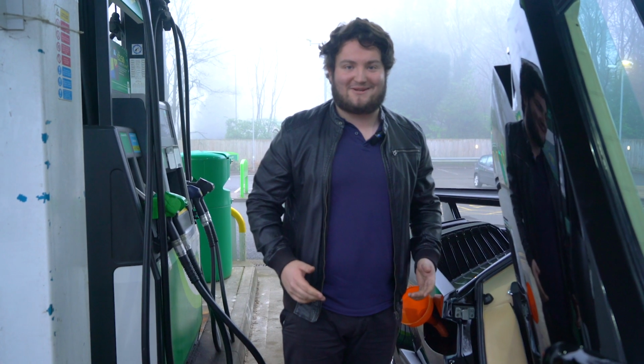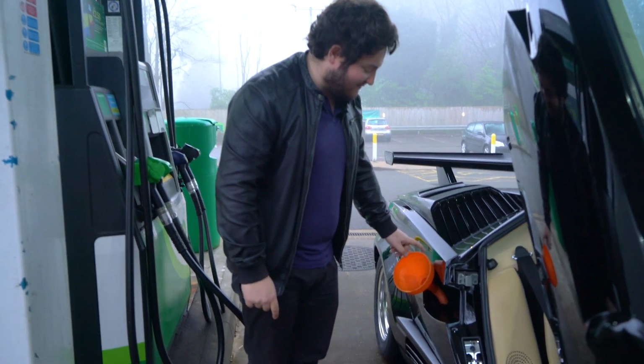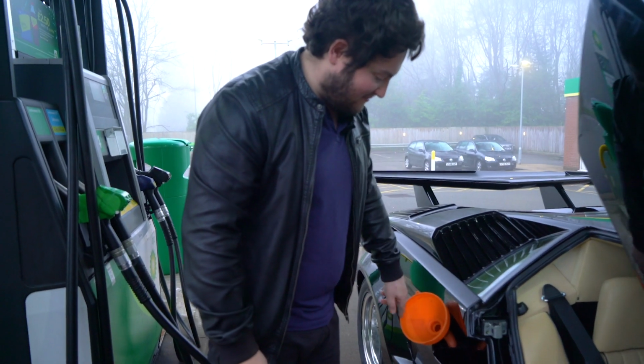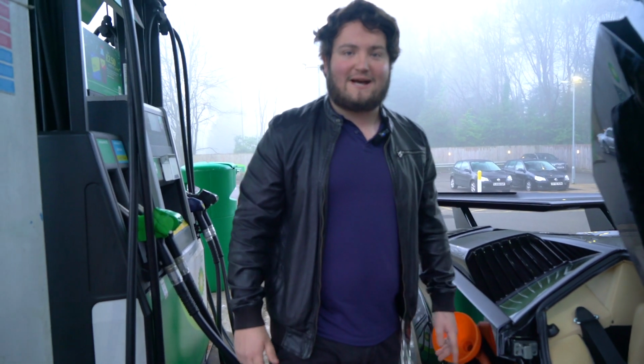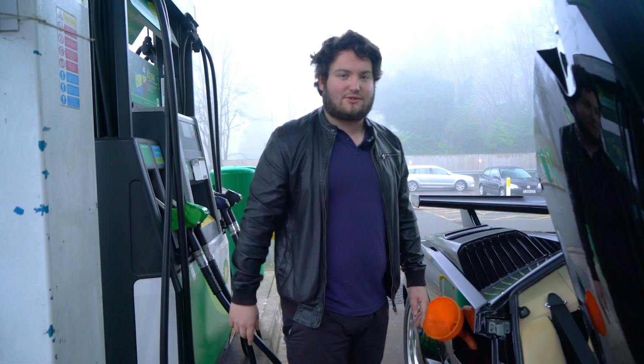One of the first things to do today is fill the Countach up. Now, because of where the nozzle is, we have to use this very funky orange funnel to try and fill it up. This is a lengthy process, but because we're at a petrol station, I'm going to concentrate. I'll catch you guys on the road.